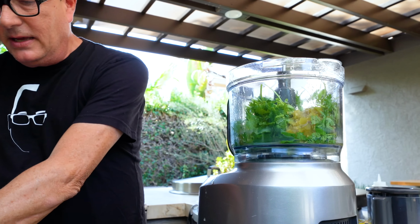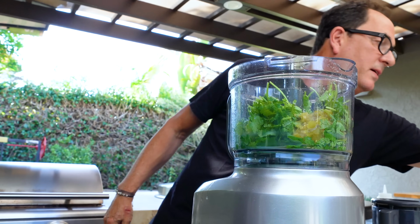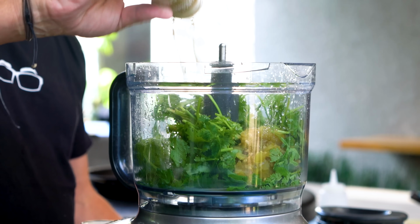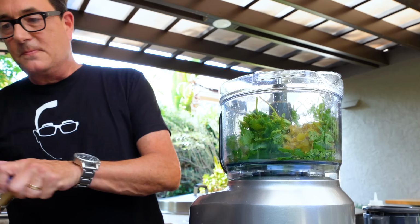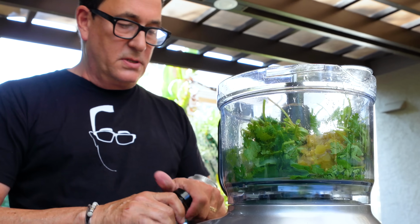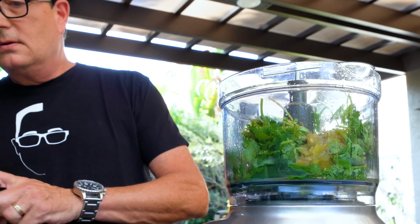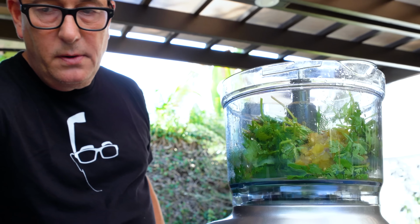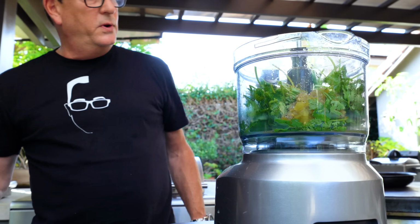Okay, 3 limes in. I got lime juice on my lens right there. Jeez, sorry, buddy. Okay, next, cumin. Let's go like a half a teaspoon, or whatever the hell that just was. Let's go with an equal amount chipotle chili powder. Let's go with a pinch of salt and pepper. And we're done. You know what we do now?